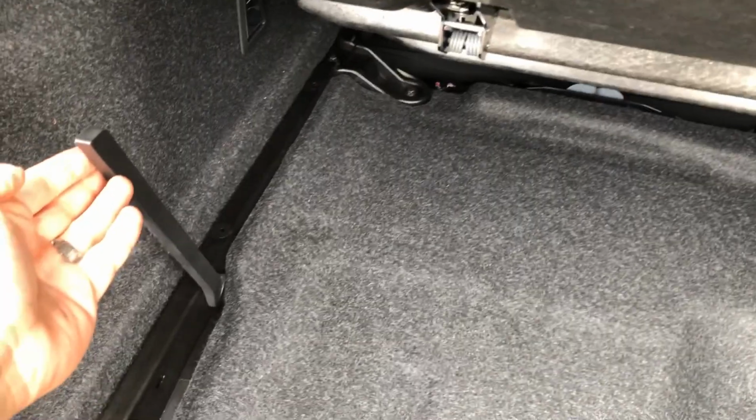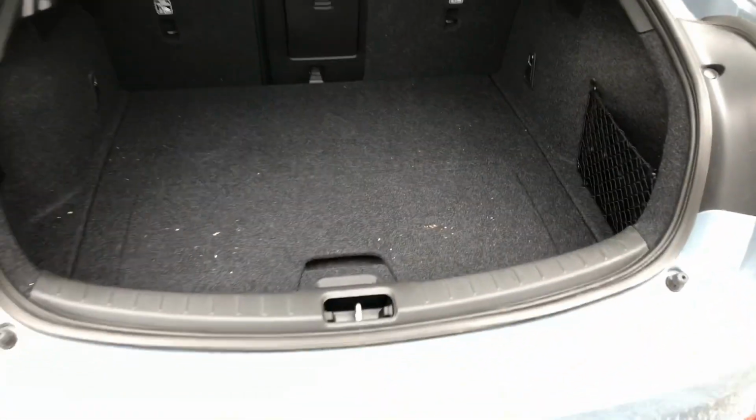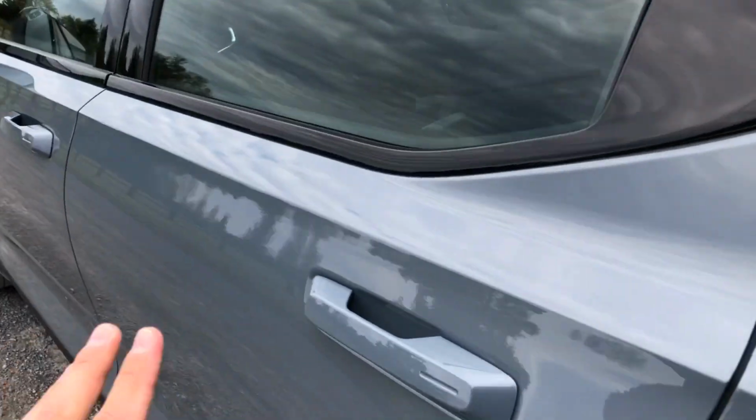And then this panel, you lift it to the floor and it reveals more storage. I should be able to do this. This is actually like a little leg to hold up the panel while you load it up. Again, everything is thought out, right? Okay, so let's go in the back.